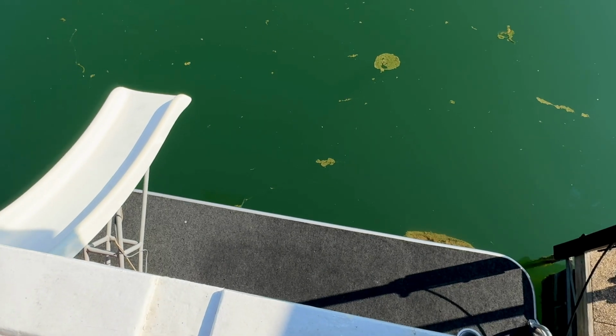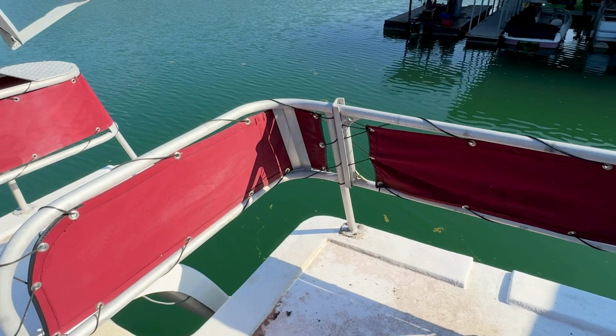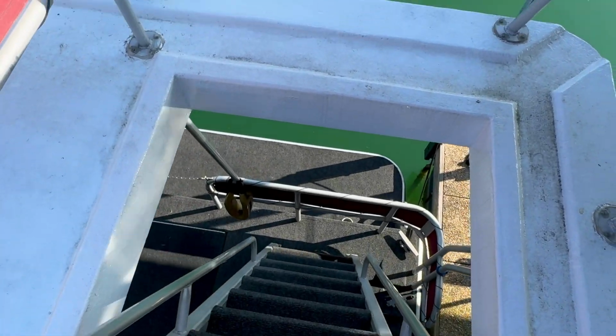I do have a built-in swim platform down there, so you want to be extra cautious if you're using that to jump down below into the lake. Now I'm going to use this ladder.